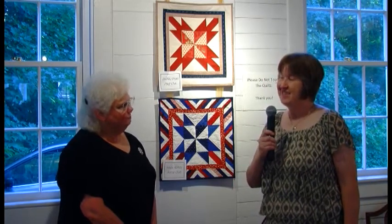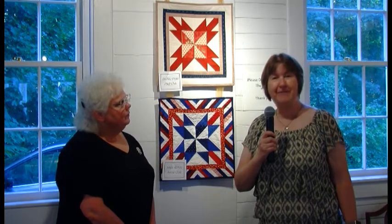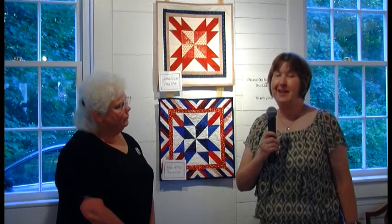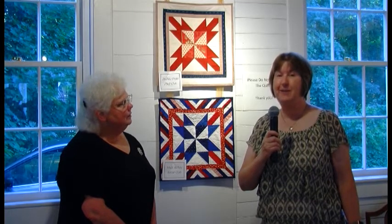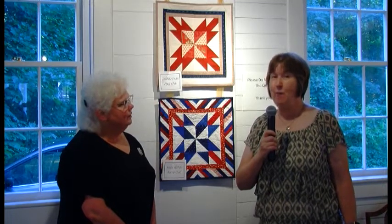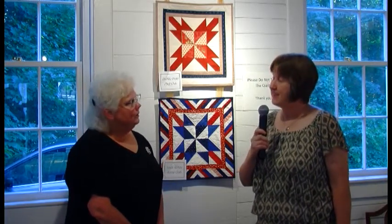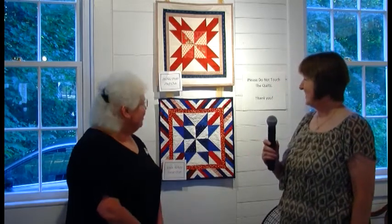So the challenge this year was that batik club people had to use batiks, reproduction fabric people had to use reproductions, scrap club people had to use at least 5 different fabrics, and Pfaff club people had to do a specialty sewing machine technique. If they're in more than one club, they have to combine their challenges into one quilt. So these are some of the quilts that resulted from this challenge, and we're so excited to show them to you this evening. We're really excited to be able to see them ourselves.